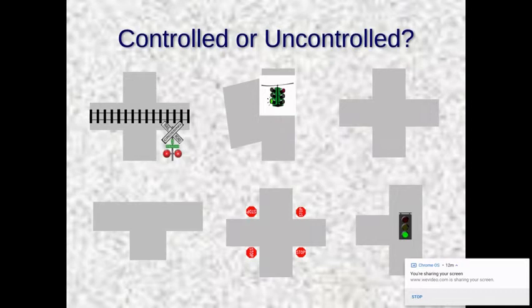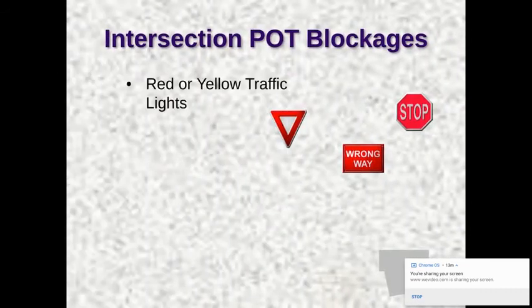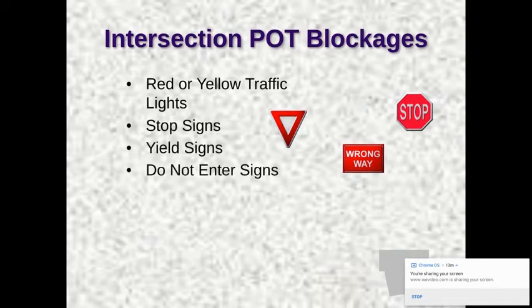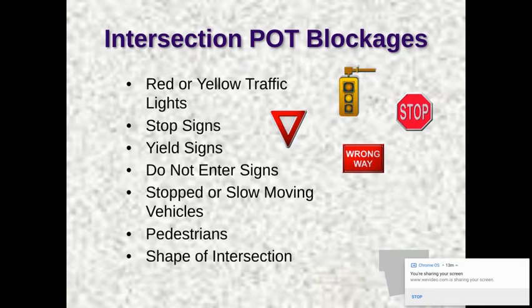Some of these are controlled. The ones with the traffic lights or stop signs are. I'm not going to go through all of them and take time. Normally in a classroom setting, we discuss those. So intersections, path of travel blockages, changing lights, stop signs, yield signs. Do not enter. Please be careful of that sign. Stopped or slow moving vehicles. Pedestrians that either are crossing or could be crossing, you need to yield to them regardless. And sometimes just the shape of the intersection makes it more difficult, or you have to enter more slowly in order to navigate it.